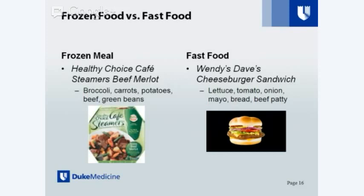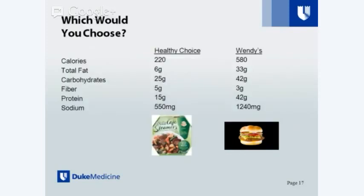On the right-hand side, you'll see the fast food, which is the cheeseburger from Wendy's. And it does have some vegetable in it with lettuce, tomato, onion, but it also does have the mayonnaise, and it has the bread and the beef patty. Comparing the two as far as nutrients, you'll see that the Healthy Choice has quite a bit less calories than the cheeseburger at 220 versus 580. Total fat is also a lot less, with 6 grams for the Healthy Choice and 33 grams for Wendy's.